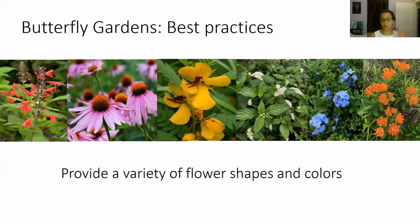So we saw some butterflies like to feed on nectar, others on pollen, and this diversity of plants is going to make sure that all different kinds of resources that butterflies need are available to them. Also, some butterflies are attracted to some colors and shapes and others are attracted to others. So this ensures that you can bring in and attract a really broad diversity of butterflies.